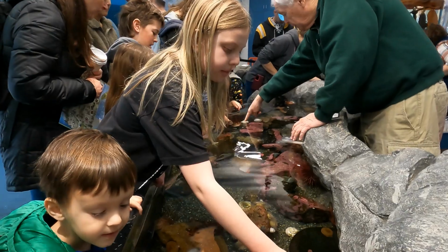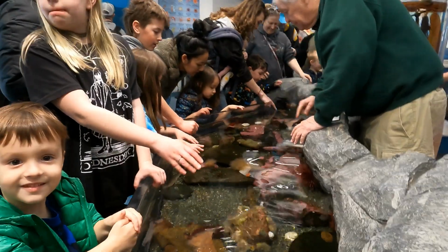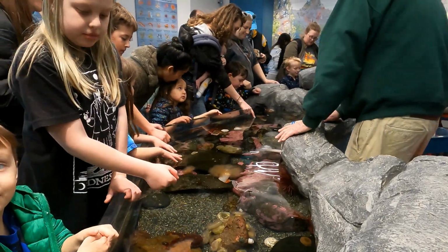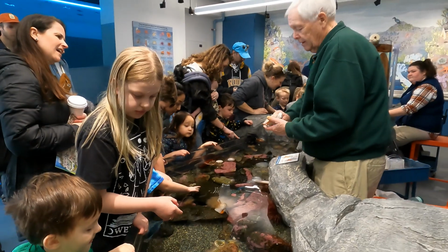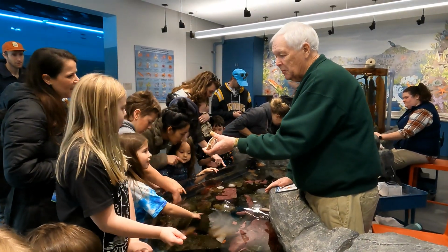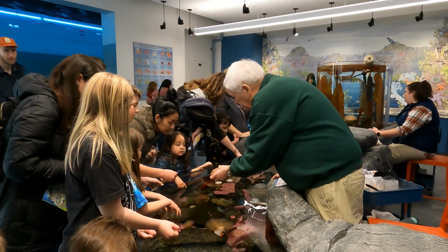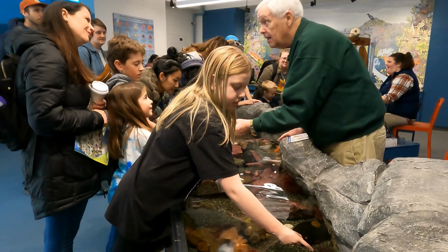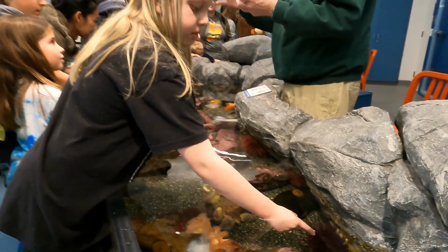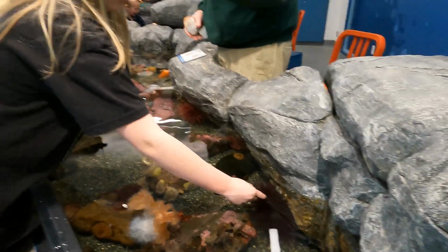She's right next to an abalone. This is an abalone right here. And then they make jewelry out of it. Yeah, so that's mother of pearl. So you see this abalone right here? This is what the inside is showing. Down in California, California abalone get much bigger than ours, and they're considered to be an expensive delicacy.